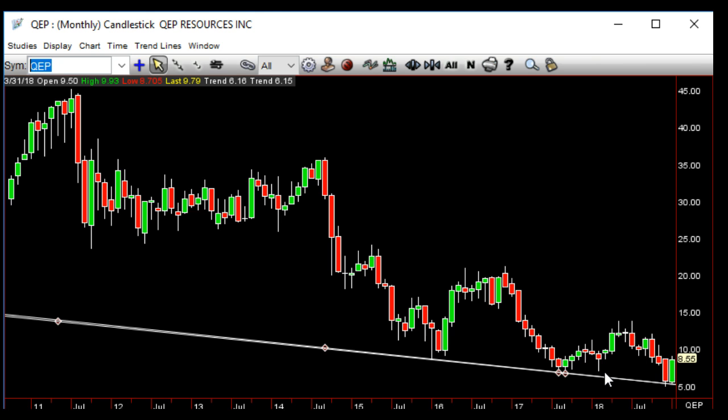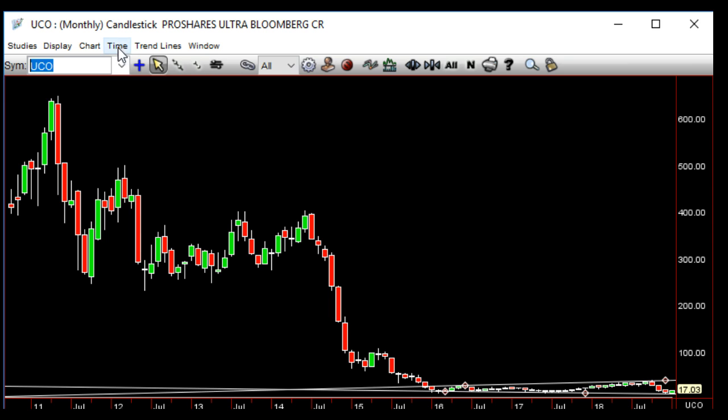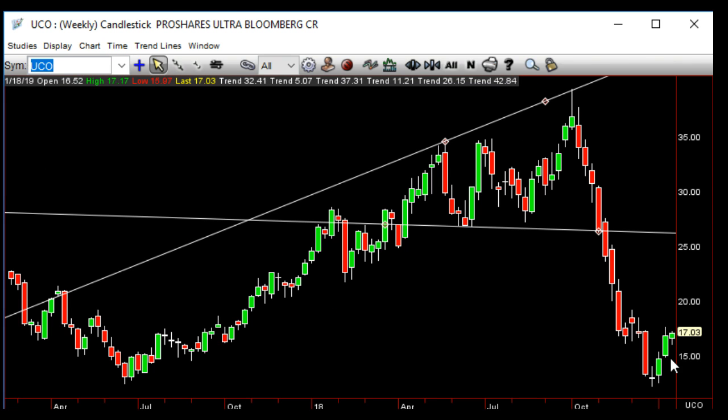Crude number coming out tomorrow, and QEP trying to take out last month's highs, coming off the lows here, if there's any hope for the oil. Crude itself, weekly here, still an inside week after the 2-2 reversal, still trying to walk up like that.